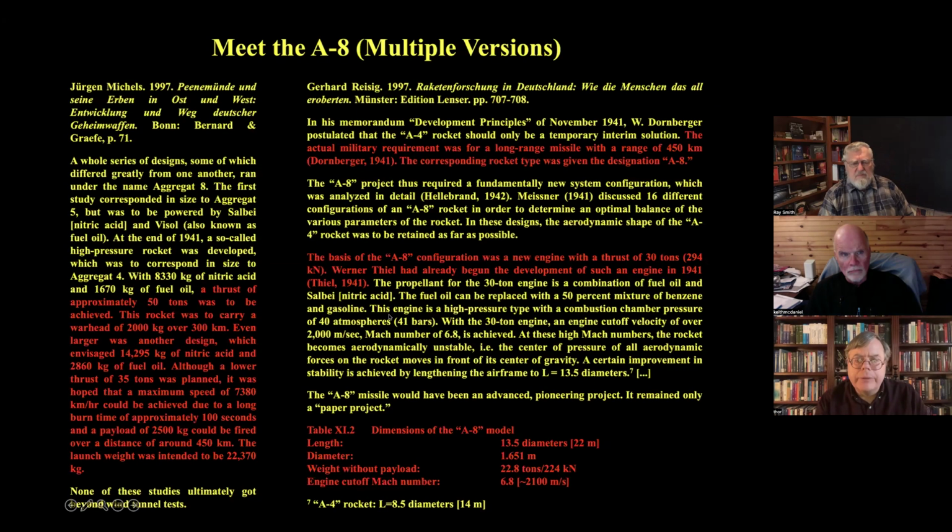Now, there's actually evidence that wartime Germany was seriously working on these. Here's some of the first bits of the evidence. These were engineers and writers with deep knowledge of what had been going on in Germany during the war, knowledge of the rocket programs at Peenemünde in northern Germany.